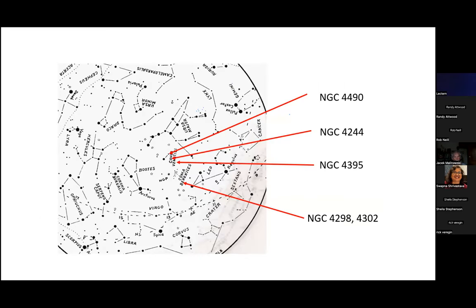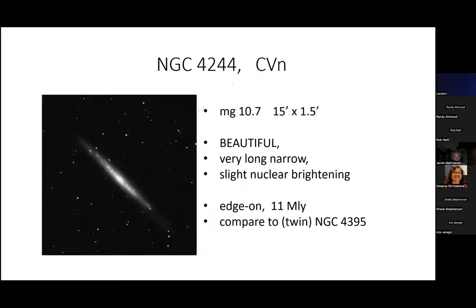Okay, so now we'll go to our next group of galaxies. We're going to go to Canes Venatici, and we're going to do another Coma Berenices. So this is where they are, thanks to the Observer's Handbook for these maps. Okay, NGC 4244 in Canes Venatici.